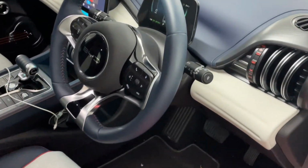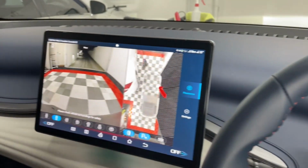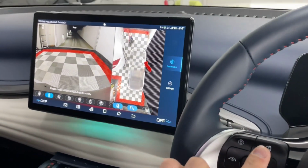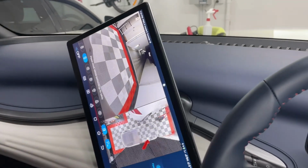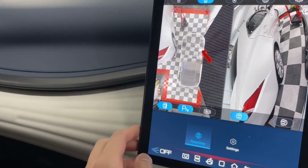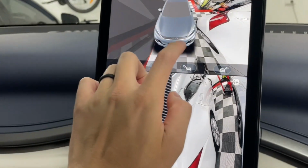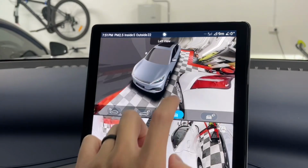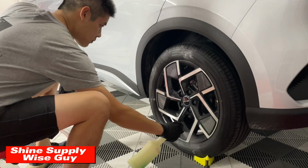And here's the interior. Now this is a very interesting looking interior. Now, something that this car has over other cars is, check this out. I press this button here, boom. It rotates, and this is one of the best cameras that I've ever seen. Check this out. You can get a 3-dimensional view. How sick is that?